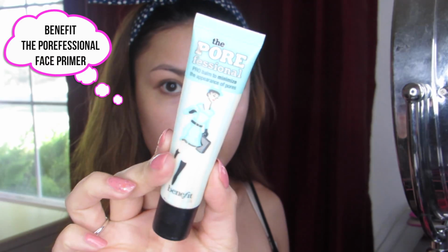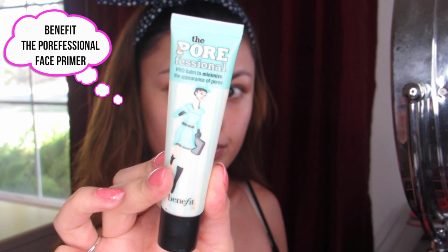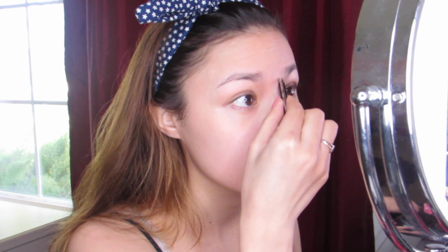And I'm obviously going to prime my face first. This is my favorite primer from Benefit, just so that my makeup lasts all night and through the dinner and everything we plan on doing on Valentine's Day. So I just smooth this in with my fingers. And then I'm going to go in and pluck any hairs on my face that should not be there.